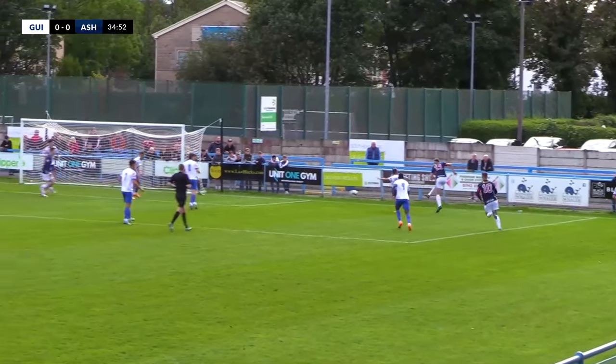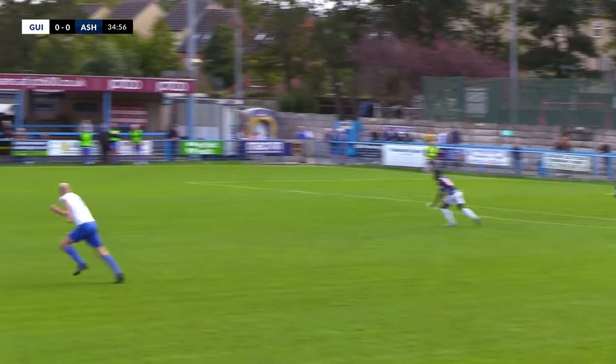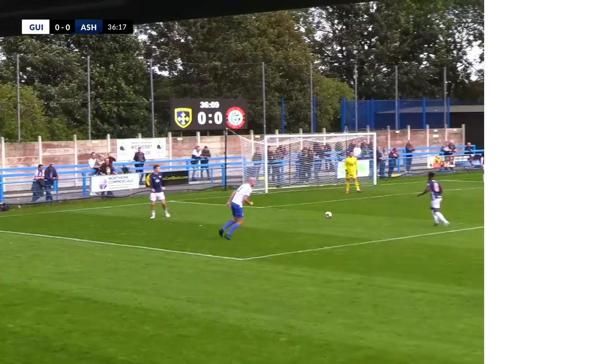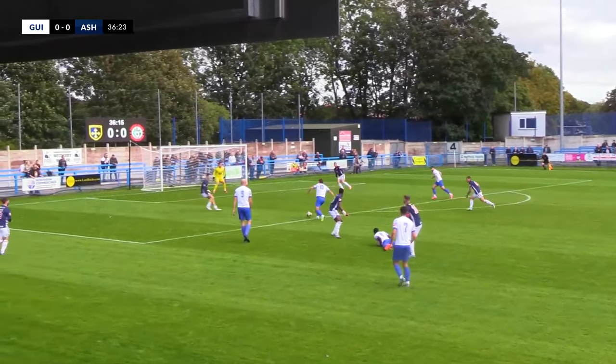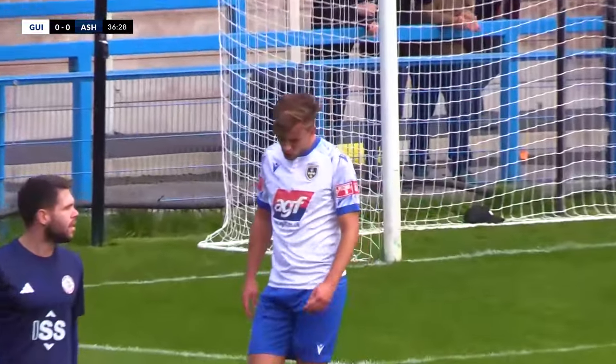Kasani, cross comes across the face of goal. Good hand on it by Battersby, and Devine just gets rid of it, sends it away. Goal kick taken. Ashton playing out from the back, but Rose's pass is loose and won by Ekpolo. Here's Chippendale, great opportunity. Chippendale's shot goes wide.